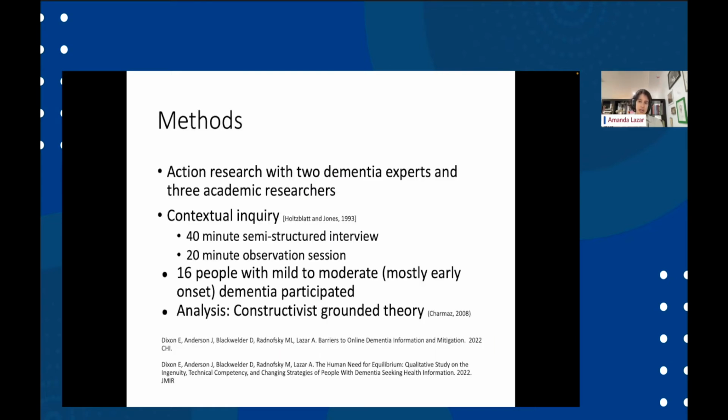So this study was designed a little differently. This was actually a participatory action research study. And here we involved 2 dementia experts, so 2 people living with dementia, who we've been collaborating with for a couple of years now on different kinds of projects. And though this was our first time doing this participatory action research approach, as well as 3 academic researchers.